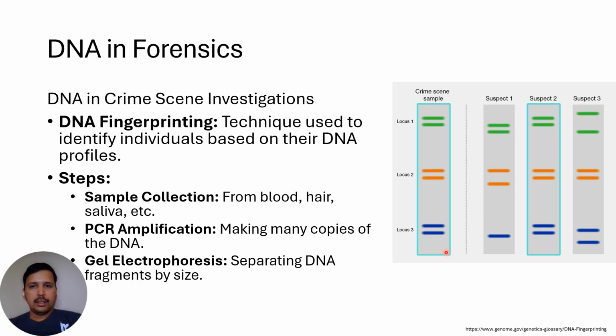Time to channel your inner detective. DNA plays a starring role in forensics. Ever heard of DNA fingerprinting? It's like a high-tech magnifying glass for crime investigations. At first, detectives collect samples such as blood, hair, saliva, you name it. Then, through a process called PCR amplification, they make tons of DNA copies. Finally, gel electrophoresis separates DNA fragments by size. It's like solving a puzzle with invisible pieces. And yes, just as cool as it sounds.